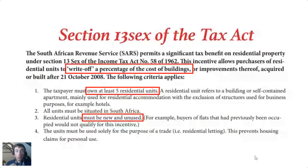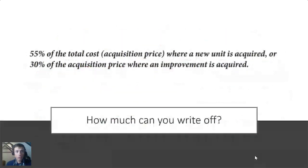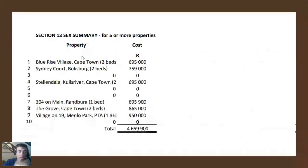Okay. Now, when you have these 5 new builds, what you can do is you can write off 55% of the total acquisition price. That's huge. I mean, that's the equivalent of buying a property at half the price. Okay. So I spoke to iGrow. I asked them for a whole bunch of properties. We went through this massive long process of them giving me different ones to look at. These were the 6 that I identified of interest to myself. So here is one in Cape Town, Boksburg, Cape Town, Randburg, Cape Town, and Menlo Park in Pretoria. So these are the 6 properties that I found for my own personal requirements.